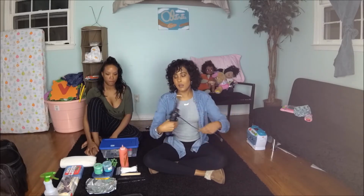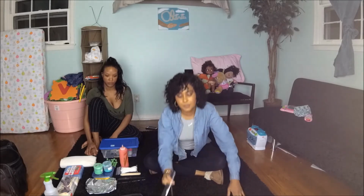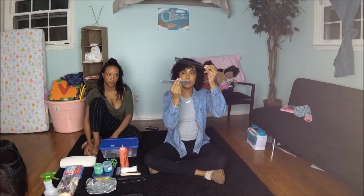So you're gonna need the clips, this iron. You're going to need some combs, and they are the all-purpose combs. This is a big one. This is a regular size one. And the all-purpose combs always have a roller on it. So that's great for your haircut.